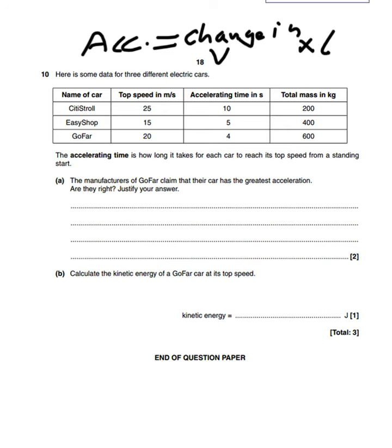Okay, so let's just straighten this out. Change in velocity times, done it again.